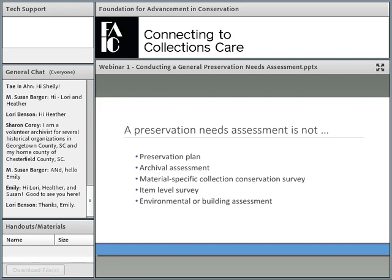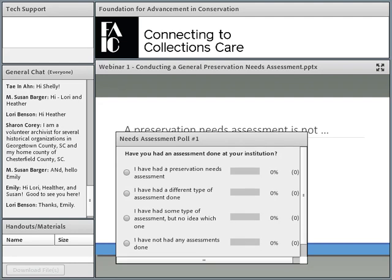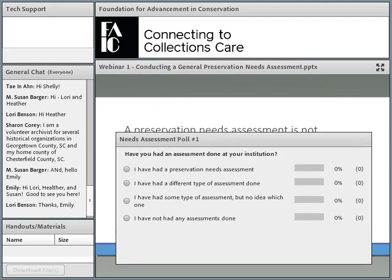And with that, I'm going to have Mike or Susan pull over our first poll of the day, and it is, have you had an assessment done at your institution? So if you have definitely had a preservation needs assessment, you can let me know. If you've had a different type of assessment done, a lot of times people know they've had some kind of assessment but have no idea what kind of assessment they might have had done. So if you could let me know there.